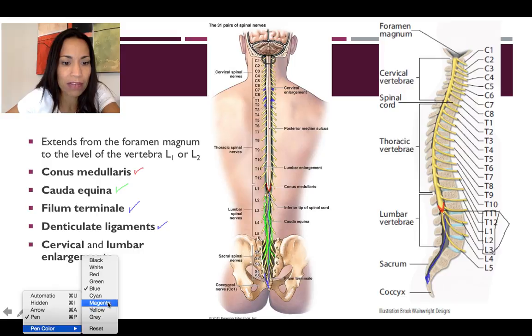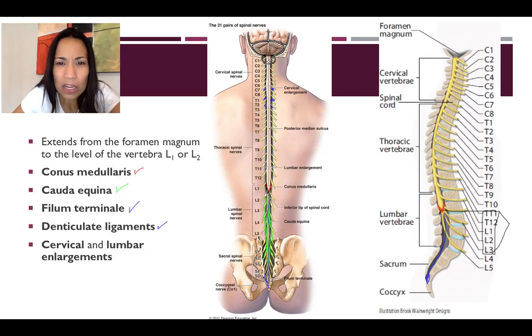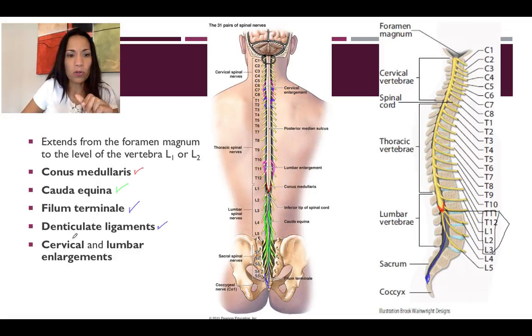Now, there are two more things that we're going to describe in here. One is, in what I haven't used, magenta. When you see this anterior frontal view of the spinal cord, look at the width of the spinal cord and how it changes in here. It enlarges a little bit. It has like a bulge in here. Then it becomes normal again. It's not so evident in here, but around here, there is another bulge. And those are called the cervical and the lumbar enlargement.